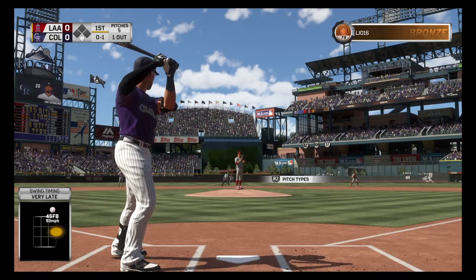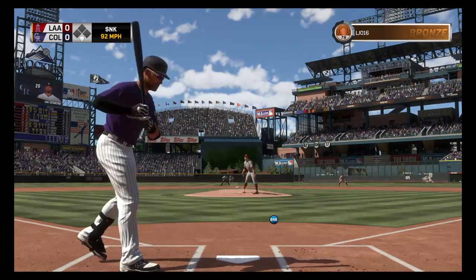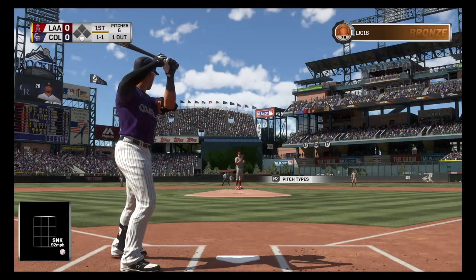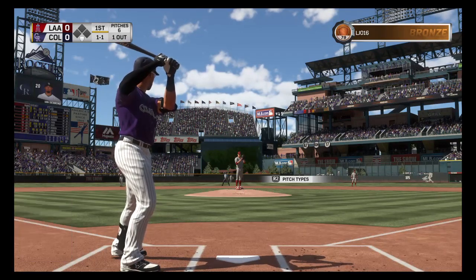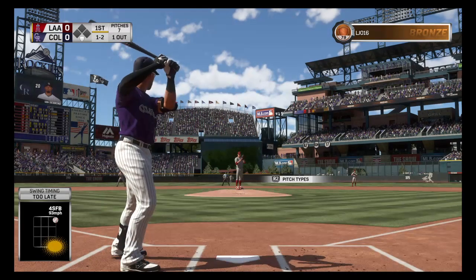It's 0-1. Well, that was unexpected. You're looking for that sinker down. He throws a fastball up. Now he's just changed the game on you. He's forcing you to look somewhere else. 1-1. Here it comes. A wave and a miss, a tick behind a good fastball.